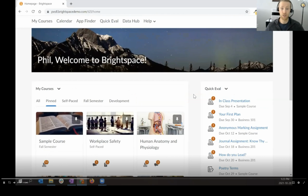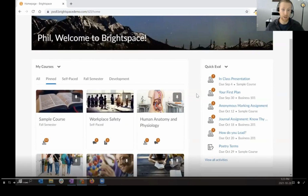Additionally, you'll notice that there is a widget on the right here called Quick Eval, and this is really designed to increase efficiencies in Brightspace for instructors. As an instructor, I can see every single assessment that I need to grade across all of the different courses that I'm teaching. So within a single click of logging in, I could click onto any of the activities here and jump into that grading view.